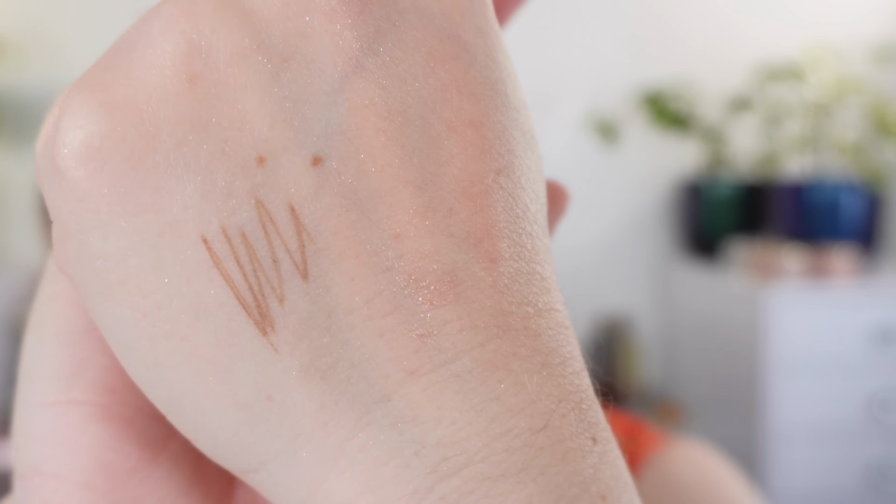All right, for brows, the new brow product for me that really stood out is the Byredo brow pencil, which I didn't think I was going to like when it came out because I didn't love the previous version. But I've been using this all the time. It comes with a refill and this is the shade Sand. You can see you can get a really fine point on this as well.